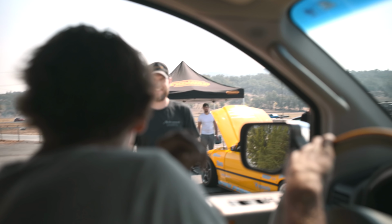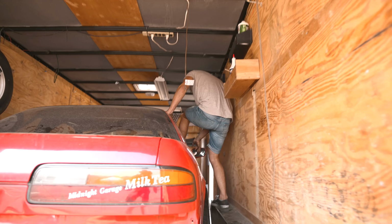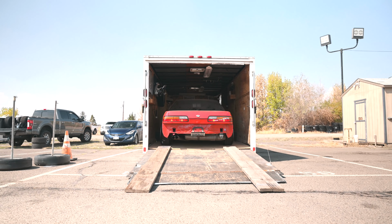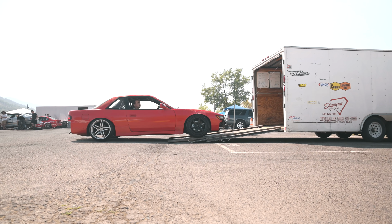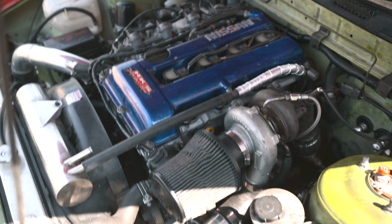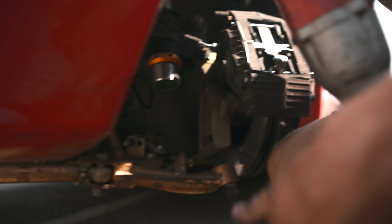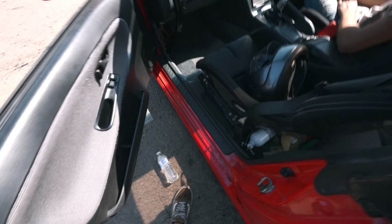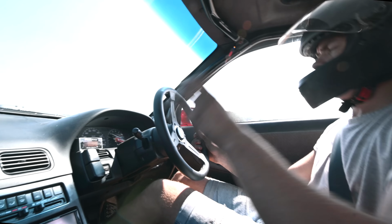So much for a street car. Yeah, you're running 10.4, 11, everything else is the same.